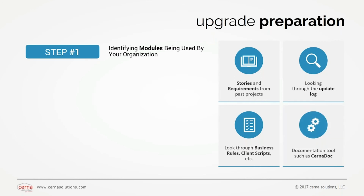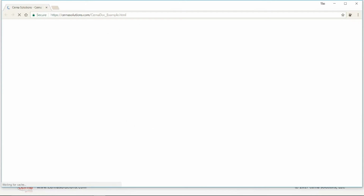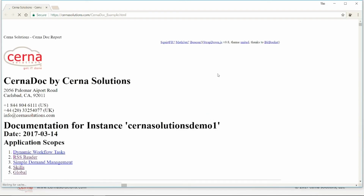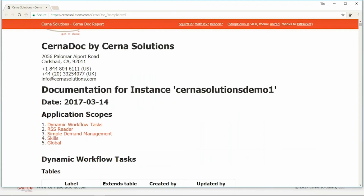You could also use a documentation tool such as Cerna, which already does all this documentation for you. Let's take a quick look at how Cerna can help you prepare for your next upgrade. So here's our Cerna example. And you can see here that it's documenting the instance. It's giving you the name, and when the report was generated. And up here at the top, we documented all of the custom application scopes that have been performed against your instance. So you can see we've got all the customizations, and then it lists global at the end because it's typically the biggest.